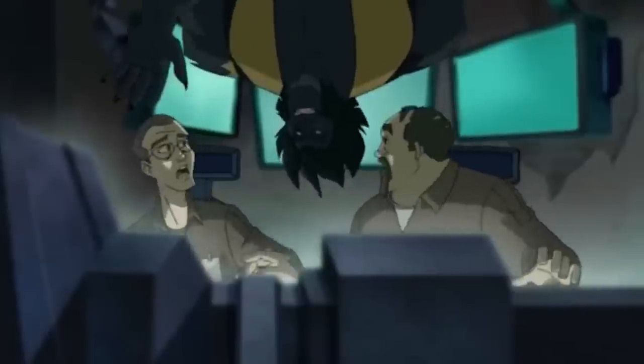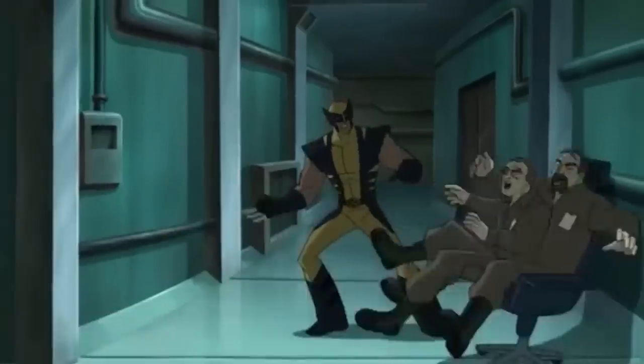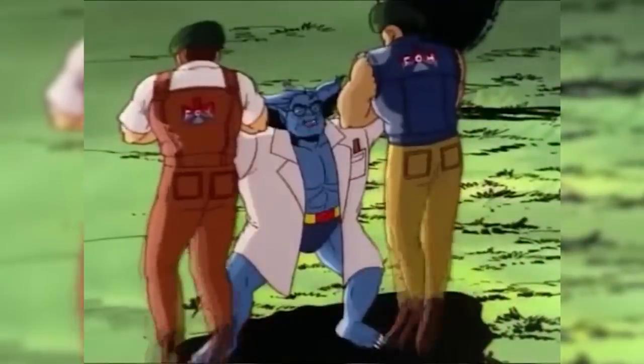It's easy to see why Beast is such a beloved member of the X-Men. With his towering frame, rippling muscles, and incredible agility, he is a true powerhouse on the battlefield, able to take on even the most fearsome foes with ease. So if you ever find yourself facing off against this blue-furred warrior, just remember, you are in for a fight that you will never forget. Beast is physically stronger than Captain America.